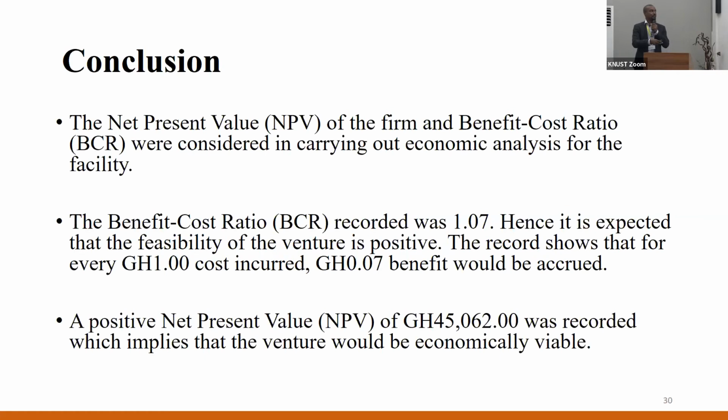So at the end of the research, the venture was found to be profitable. The benefit cost ratio was 1.07, implying that for every one CD cost incurred, 7 pesewas would be a benefit accrued. Also, the net present value was positive, 46,062 CDs.